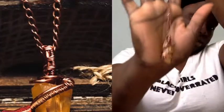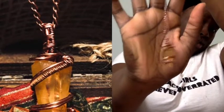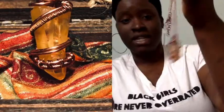But yeah, this is it. It's gorgeous. That book I can buy online. I'm probably still gonna buy it. It looks really good, but this is a nice length and it's beautiful. It's copper with a crystal, and it came in this little chest. So all in all, amazing event.